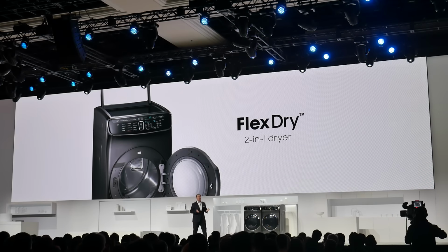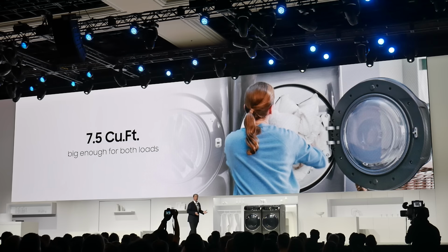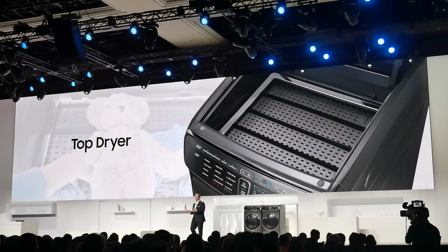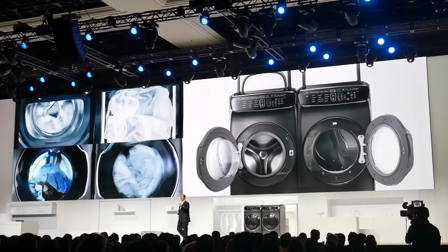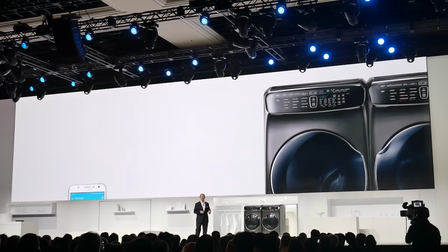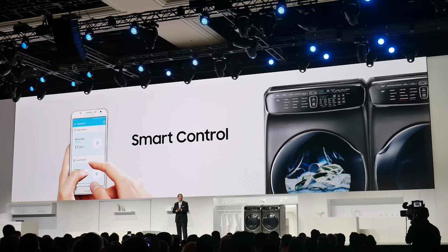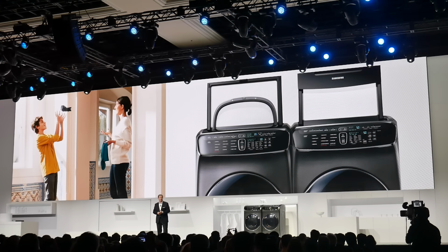Like Flex Wash, Flex Dry has two zones: a 7.5 cubic foot capacity dryer, and a special zone for drying delicates, such as athletic wear or a silk scarf. The main dryer zone can easily dry all that you can put into both zones of Flex Wash. Here again, you can use one zone or the other, or both at the same time. Both Flex Wash and Flex Dry are IoT enabled, which means you can start, stop, and monitor any cycle from your smartphone. Flex Wash and Flex Dry represent a new way to wash and dry, the ultimate in convenience and flexibility.